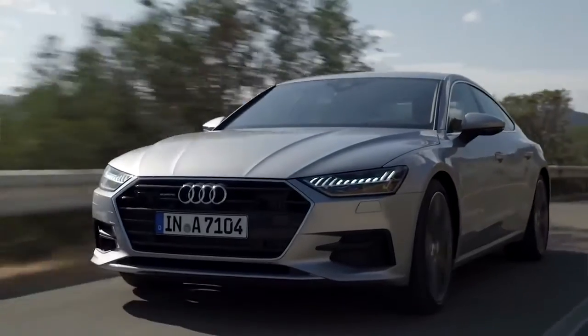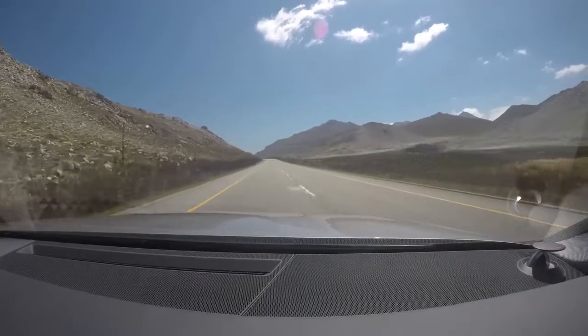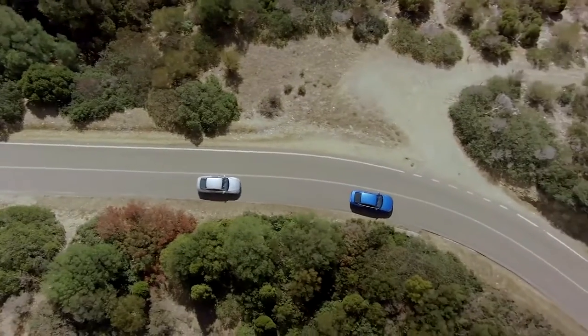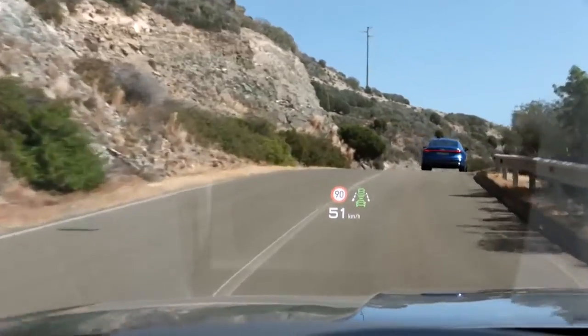Let's talk about some of the driving tech fitted to this car. So, as you can see, it has lane keeping assist, so it'll actually steer the car to keep you in lane. And when you combine that with the radar and laser guided cruise control, which can keep you a safe distance from the car in front, this car can pretty much drive itself. Also, it uses all the sensors around the car to get a feel what's going on around it. So if you suddenly go through roadworks, it can still navigate through the lanes.